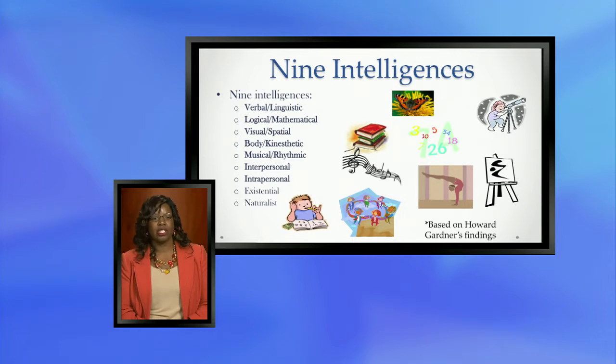The next intelligence is intrapersonal. These are students that like to work by themselves. So we do offer, like I said, the one-on-one tutoring, but we also give these students the tools so they'll be able to do the work, not only in our sessions, but when they go back into the classroom or back home to do the problems by themselves.